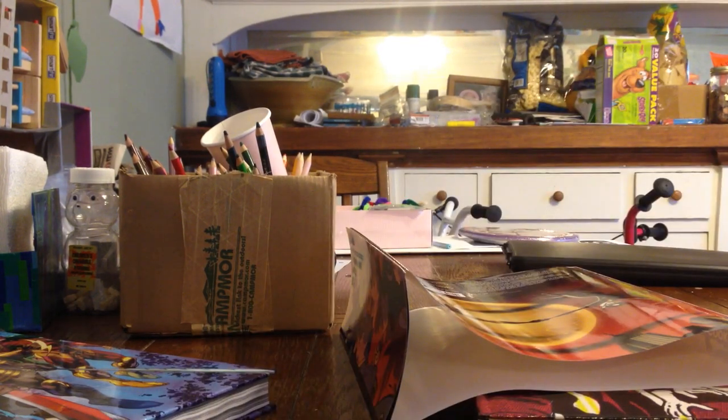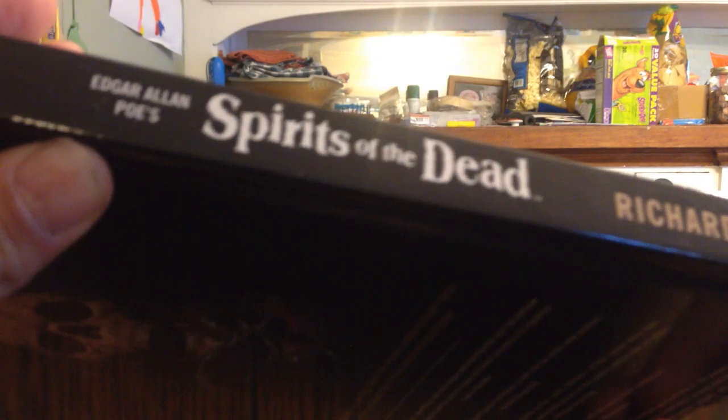Okay, so I also got, along with those three DC hardbacks, this Spirits of the Dead by Richard Corben, which is double dipping. These are all of his Edgar Allan Poe stories from Dark Horse. And I think that I got all these issues, but I just wanted to have them in hardback.